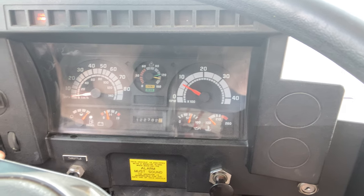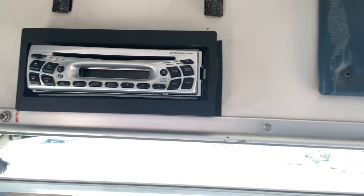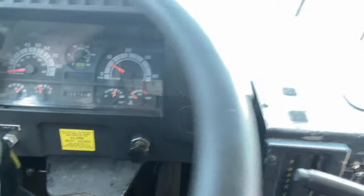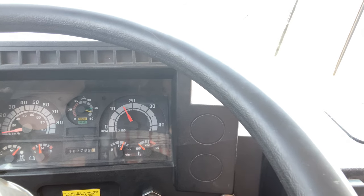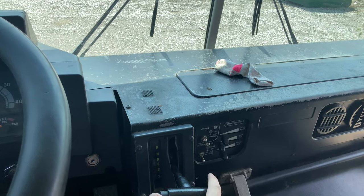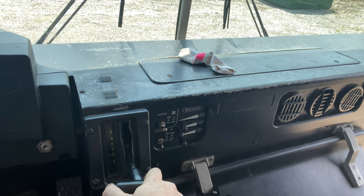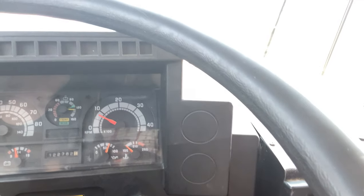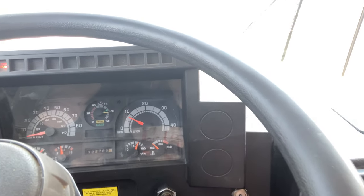It's got the cool little quick high-low beams. Does have the Bigfoot hydraulic leveling system. Got a couple cool buttons here. Got a cheap little radio popping off. $122,782 for the miles. The generator.